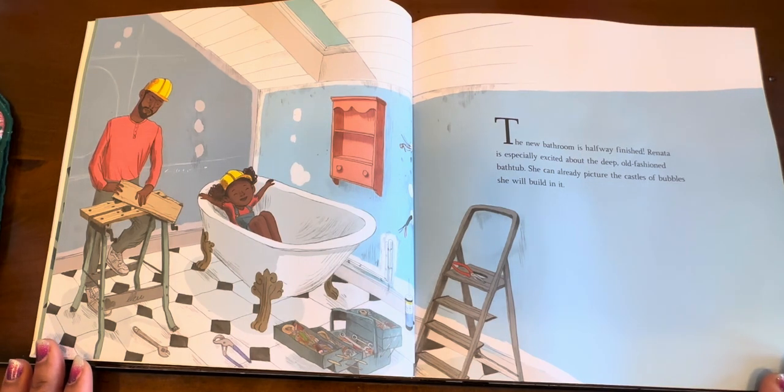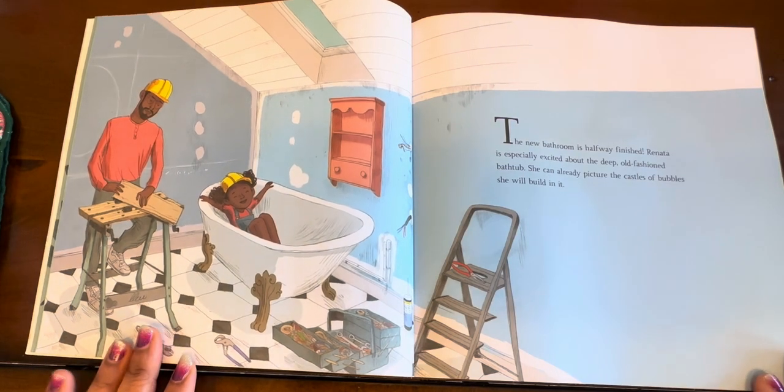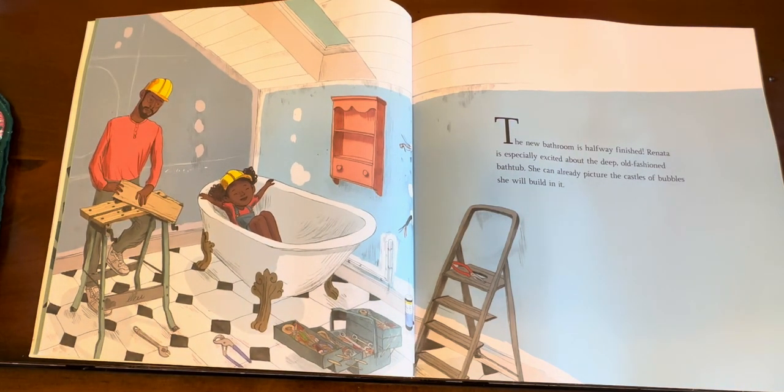Another thing I loved about this book is the colors. The colors are not too bright. They're crisp, they're fresh, things like that just sort of catch my eye. The color scheme, the color patterns, and just the whole aura of the book. So let's go ahead, and I'm excited to see what this book is all about.